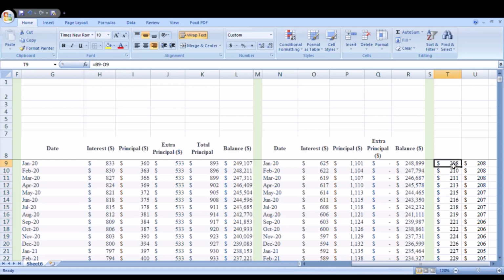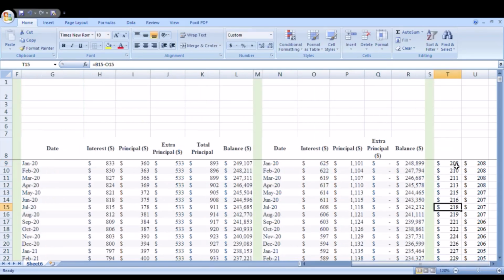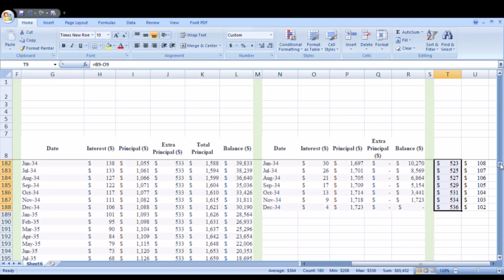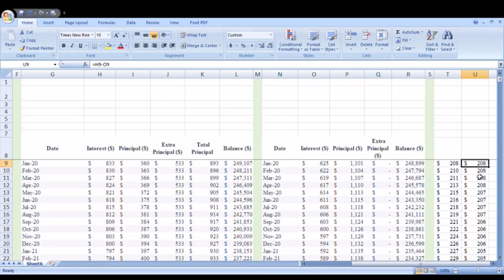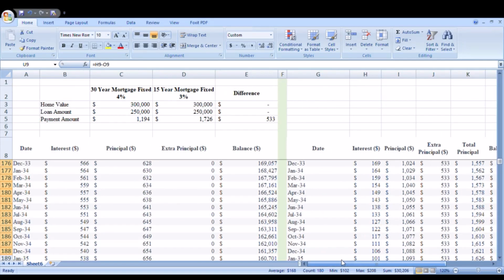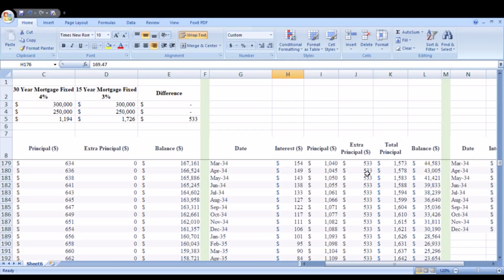So then just here, this is the comparison of interest, which is, again, the cost of borrowing money, from the 15-year compared to the 30-year without paying anything extra. So you can see over the life of the 15-year mortgage, you're actually saving about $65,000. If you do pay extra per month, you are saving $30,000. And this one is just comparing the interest here compared to the interest over here in this example where we are paying the extra principal.